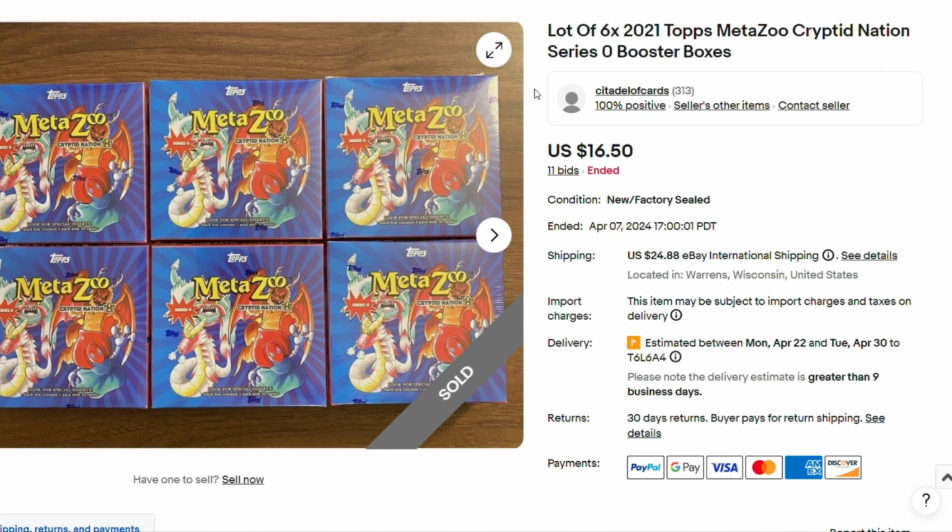Here we have 6 boxes of the original Topps MetaZoo product, Series 0. $16.50 for 6 boxes. Even if they're weighed, man, that's still a fun opening, or just, that's awesome. That's a really good deal.